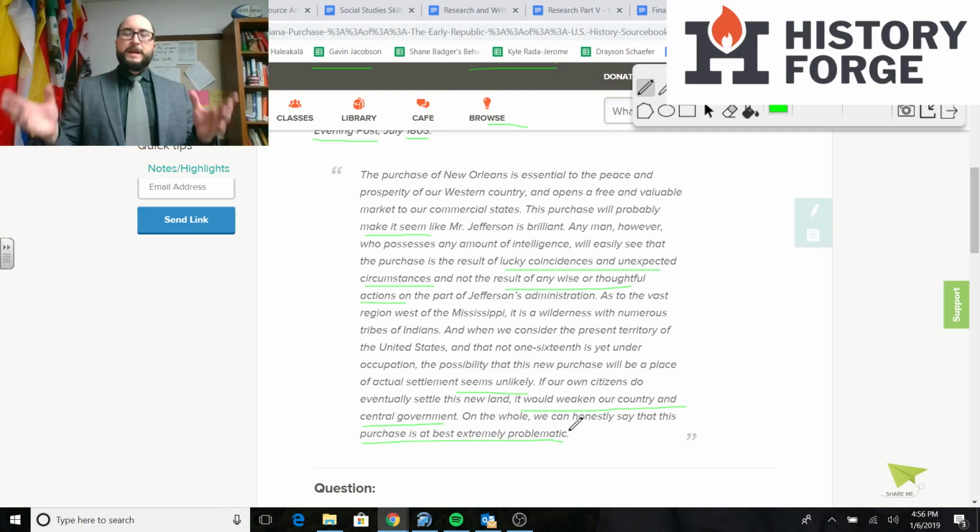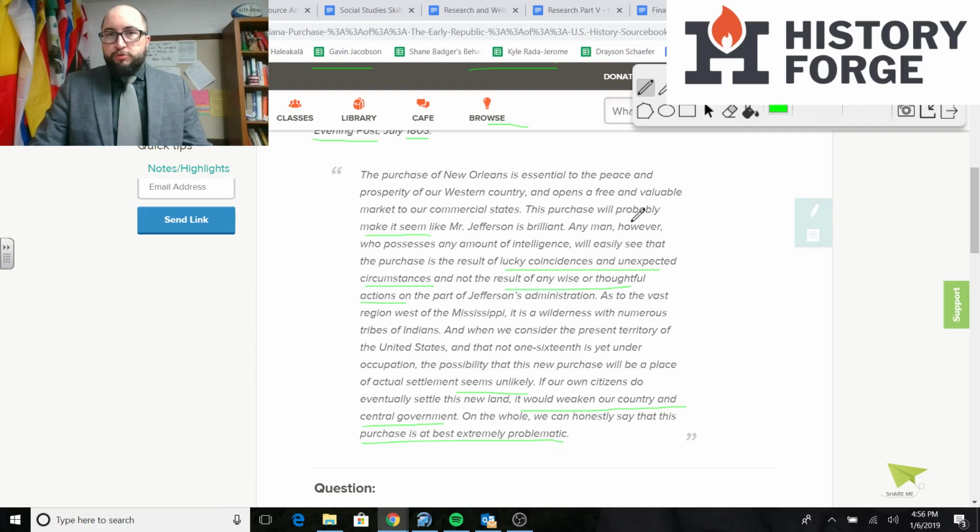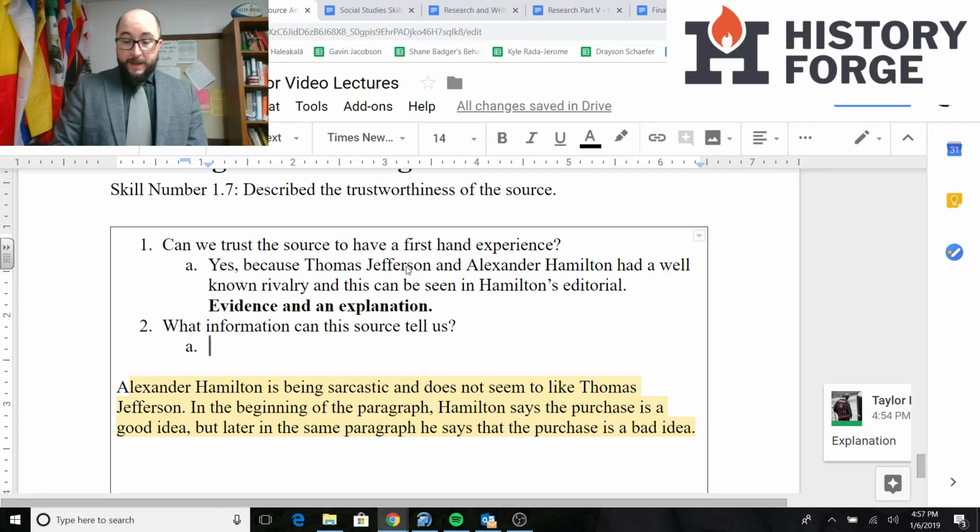In reality, the Louisiana Purchase is an excellent thing that happened for the United States government. It doubled the size of land. It allowed for generations of Americans to travel west and improve and grow. There were a lot of problems with it, especially with the Native American tribes, but from a historical standpoint and a political standpoint at the time, it was an excellent idea. Alexander Hamilton knew that, and you can kind of see in this paragraph that he's conflicted. So, what can we trust? We can't trust. We can.